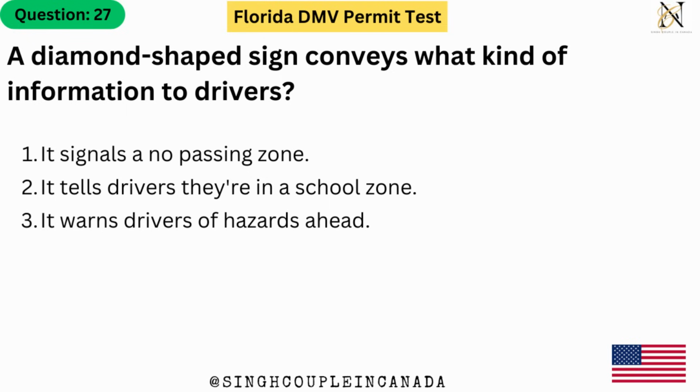A diamond-shaped sign conveys what kind of information to drivers? 1. It signals a no passing zone. 2. It tells drivers they're in a school zone. 3. It warns drivers of hazards ahead.